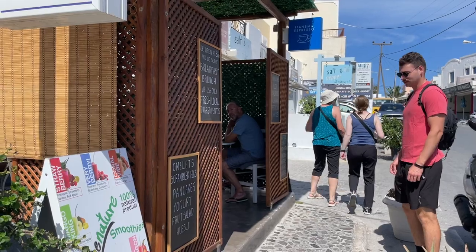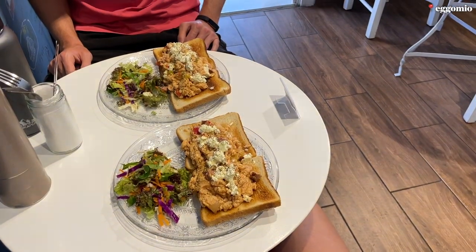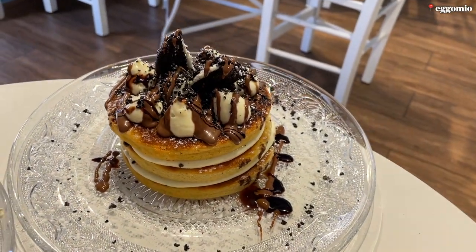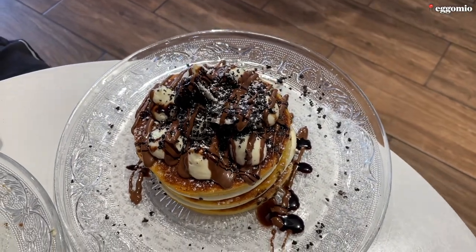Our last full day here in Santorini. We just got up, got ready for the day, and we're keeping it really chill. We're gonna go get some breakfast. Well, it's kind of like a breakfast slash lunch because it's already noon, I think. We're gonna go back to Eggomio, which is the place that we went to the other day that wasn't the smoothie bowl spot. Go to Akrotiri.